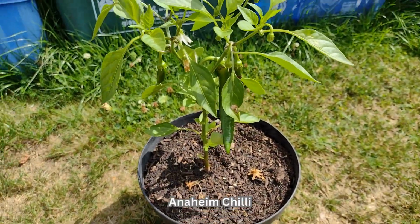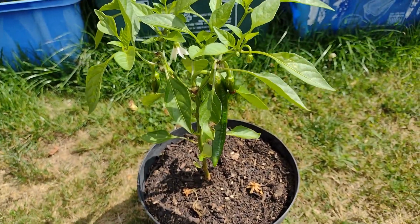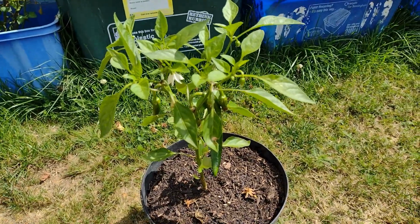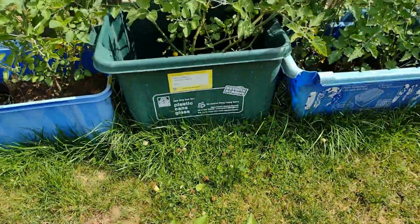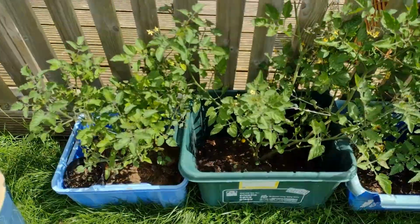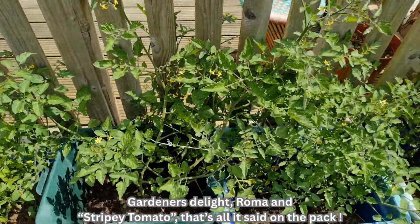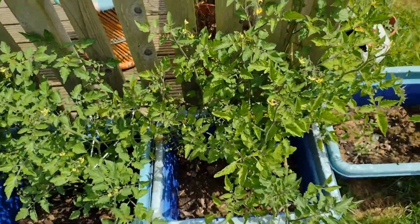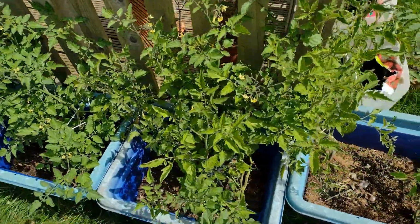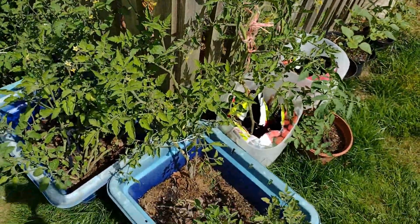The one chili plant is doing marvellously well. Here we go. They are fairly mild chilies that are going to come off this, but that's better than nothing, isn't it? Tomatoes, they're doing great. I'm probably going to take the tips out of these soon to stop them growing, because I do want the tomatoes rather than a load of greenery. So we'll take the tips out of them so that we get some tomatoes.